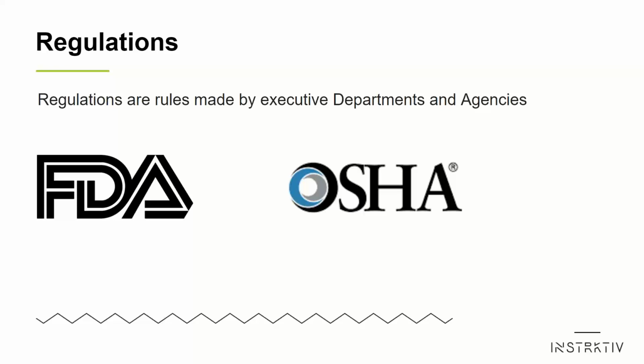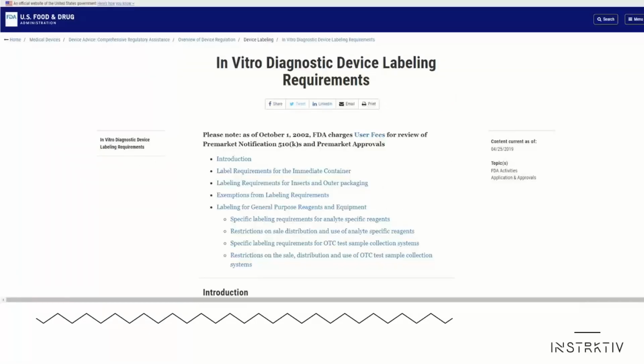Those agencies create regulations. For example, the FDA has its own Code of Federal Regulations for medical devices, and OSHA has one for machinery, for example. This is taken from the website of the FDA and is the portal to labeling requirements, meaning everything that is marked on the product and is provided in the form of user instructions with the product.